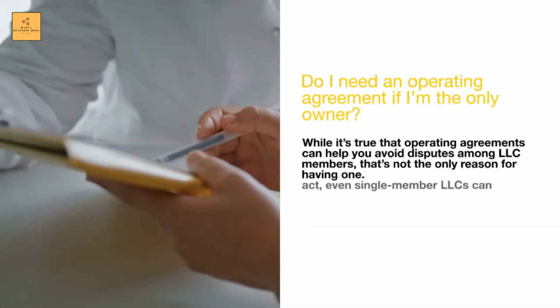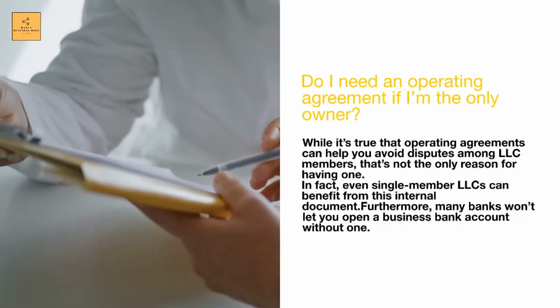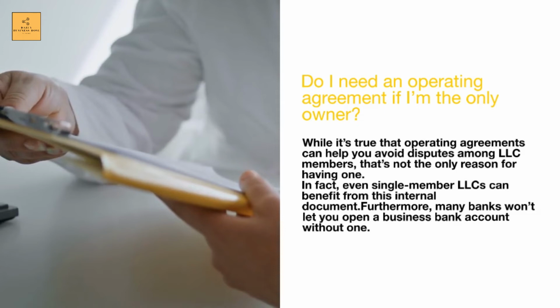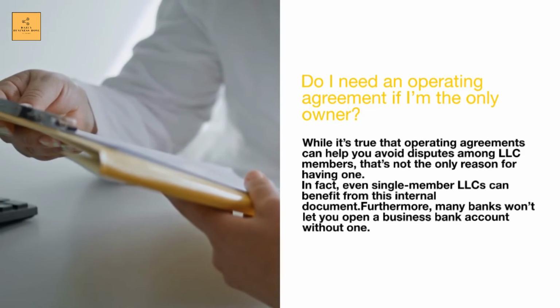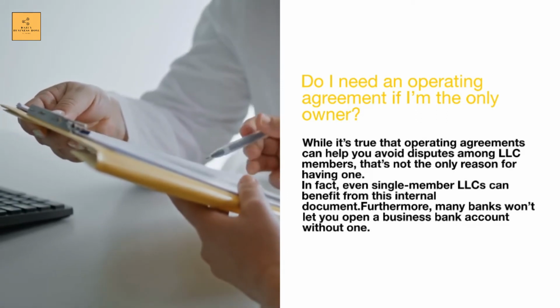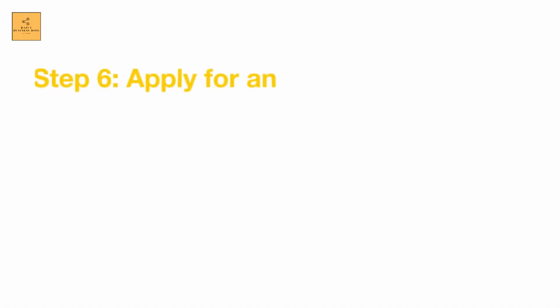Do I need an operating agreement if I'm the only owner? While it's true that operating agreements can help you avoid disputes among LLC members, that's not the only reason for having one. In fact, even single-member LLCs can benefit from this internal document. Furthermore, many banks won't let you open a business bank account without one.